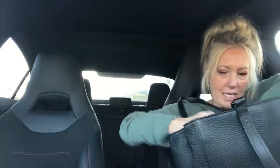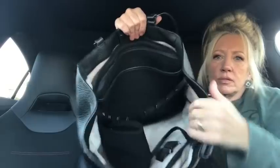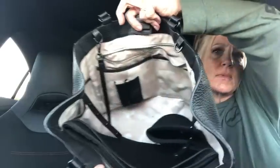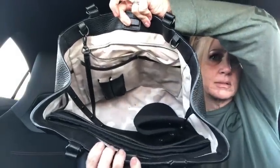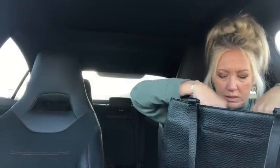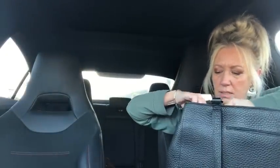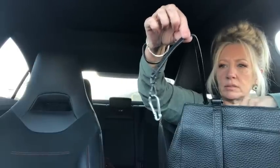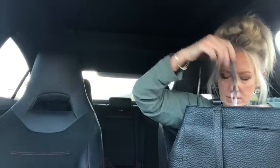So when you look inside, you're gonna have a built-in drink holder that's made of neoprene. You have all these pockets. Okay, and then this, see, this zips up. This is a zipper pocket. Here's a key lanyard. It's got a carabiner on it.